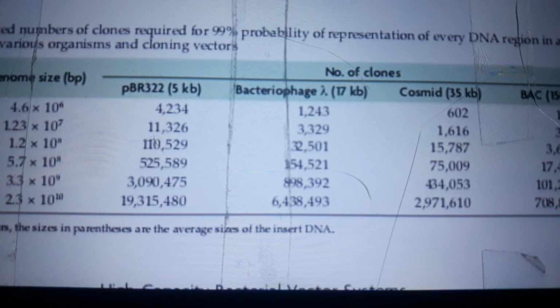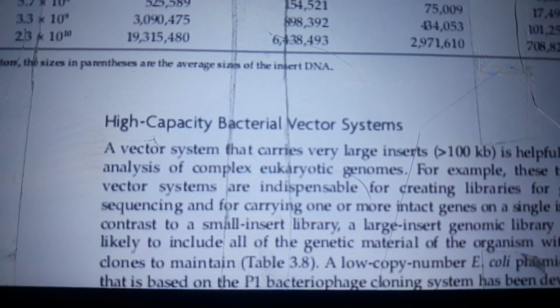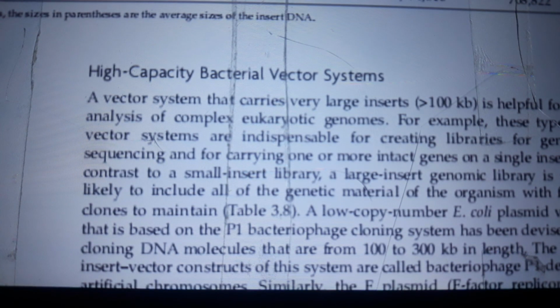138. In yeast, you have the genome size at 12.3 × 10^7. Likewise, fruit fly is 1.2 × 10^8, rice is 5.7 × 10^8, humans is 3.3 × 10^9, and frog is 2.3 × 10^10. And the last one, humans, you have the bacteriophage, cosmid and BAC aspects. So please take a screenshot of this and make notes on this, they're very important for your exams. For the cloning vectors, the sizes in parentheses are the average sizes of the insert DNA.